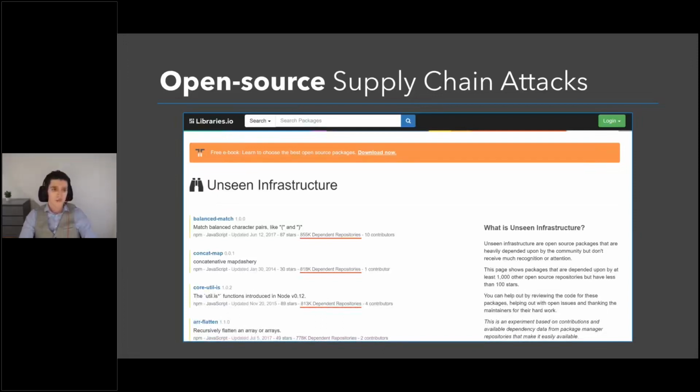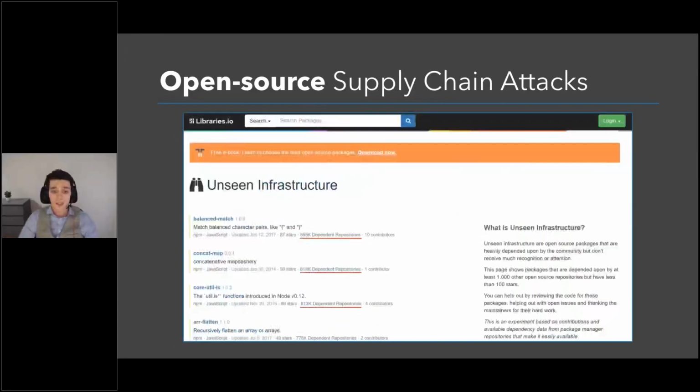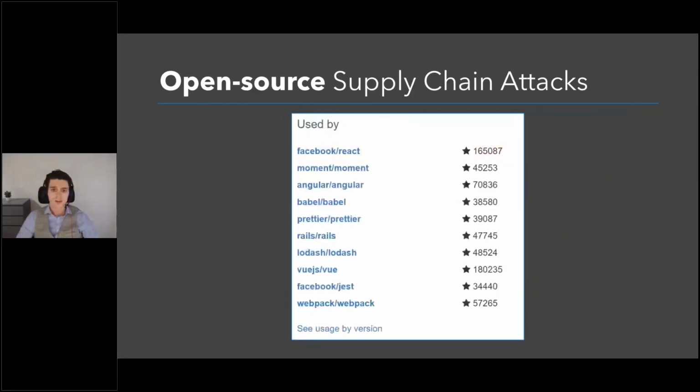So this is a website, libraries.io, and they maintain a page called Unseen Infrastructure. The premise is basically they make a list of libraries that are immensely popular or immensely depended upon, but there aren't many contributors. If we look at the list down here, we've got ConCatMap, for example. It's got 800,000 dependent repositories, but it's only got about 30 stars on GitHub and one contributor. So essentially this one contributor, this one application is used by a whole bunch of others. And these are all different popular ones that use this. I'm sure you recognize a lot of these, right? So all of these are loading in code from this one contributor. So it's a really valuable target.